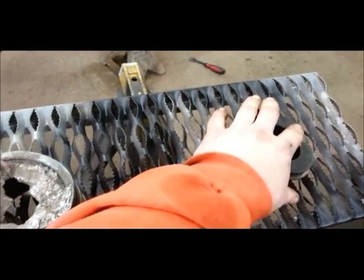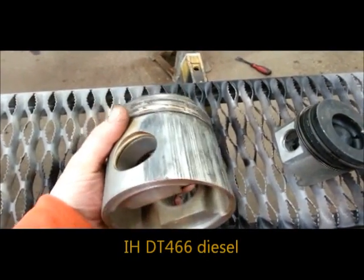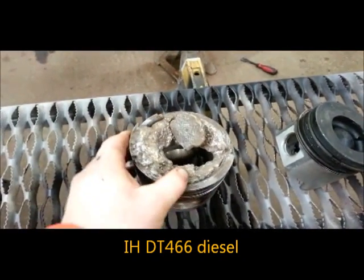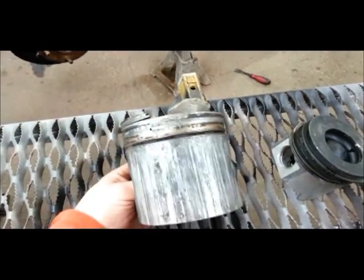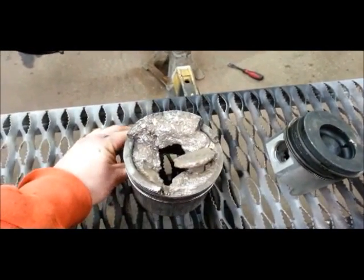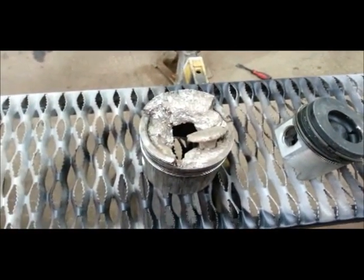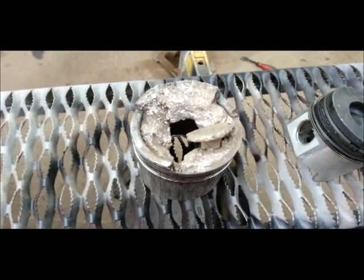This one here was kind of funny. This is a DT466, I believe it was like a 1984-85 model. Farmer friend of mine way up north of here called me one day and said, truck's making 6 tons of racket. So I drove up there, took a look. Yeah, dead miss, 6 tons of blow-by. You want to drive it back to my shop, it ain't going to make it that far.